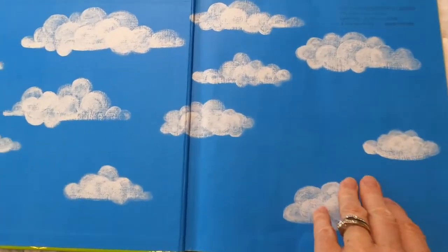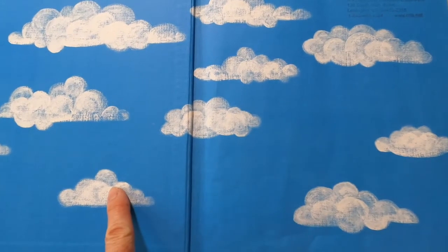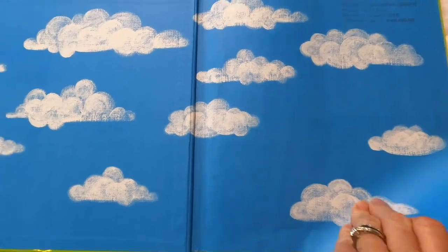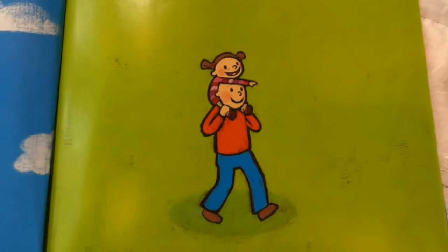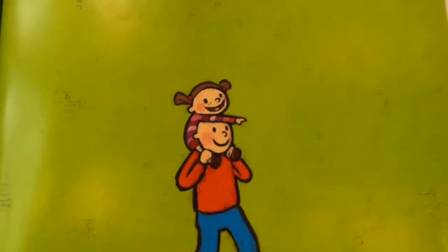Look at those clouds. Now that's something you can see up in the sky. Clouds. Are there any clouds out there today? Oh, look at that. A little girl and her dad going for a walk. Uh-oh, she sees something.